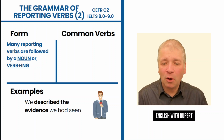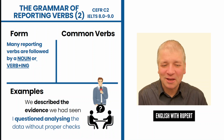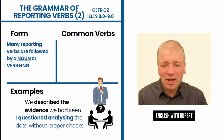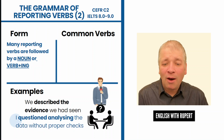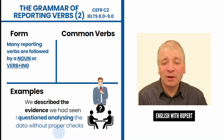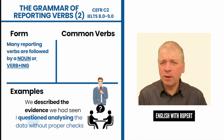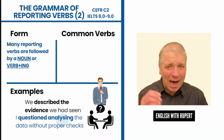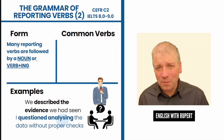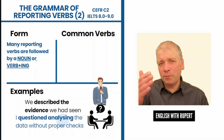Let's have a look at an example of the verb followed by ing. So here we have two people discussing perhaps the results of some research, and one of them says this: I questioned analysing the data without proper checks. So here we have questioned, which is our reporting verb. Questioned is when you doubt something. And analysing comes from the verb analyse. It's analyse plus the ing form. So you see here that you can have a reporting verb followed by another verb with ing.